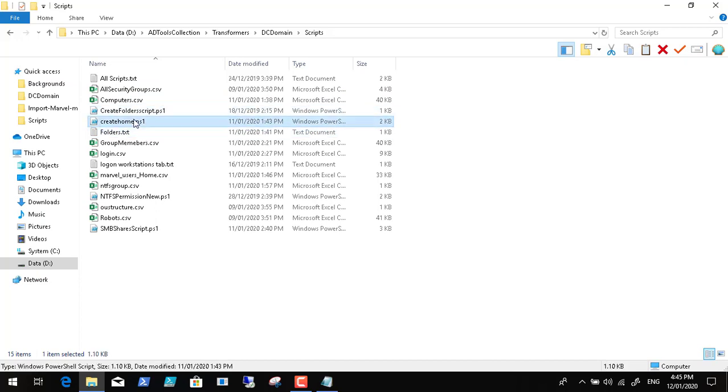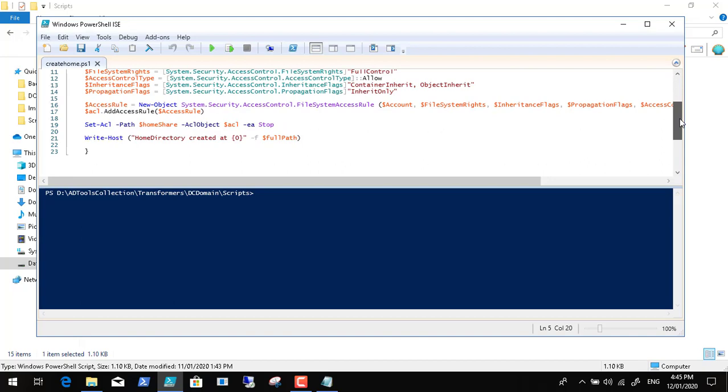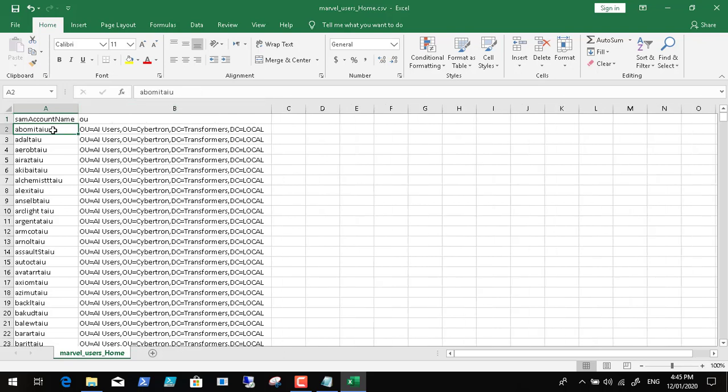And then we have the home folder, or the user share. For every user you will have two shares, one his private share and the department share. You can name or map it as M or L. For example, this script will take every user and map it as L. This is the name of the mapped drive, and every user will have a share by his name. This is the script, and it will read from this Excel sheet. This is the name of the user or the SAM account name, and the location of this user.